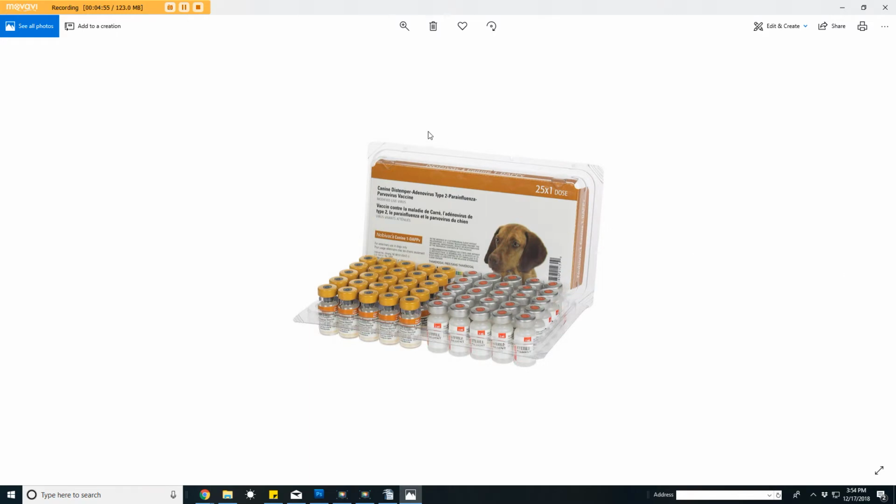Now, the next thing is called DAPPV. It's a 5-way vaccine.